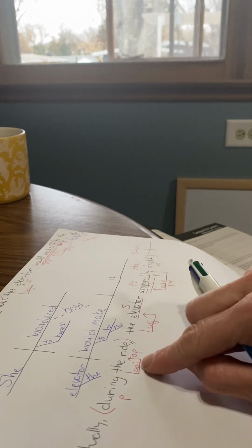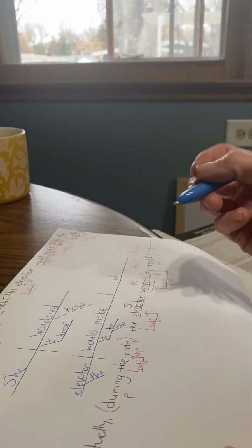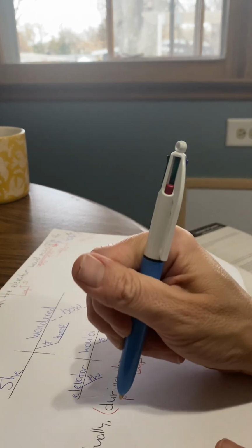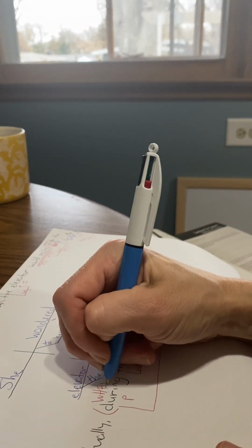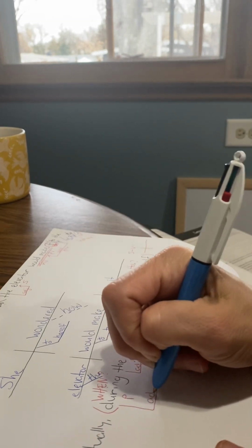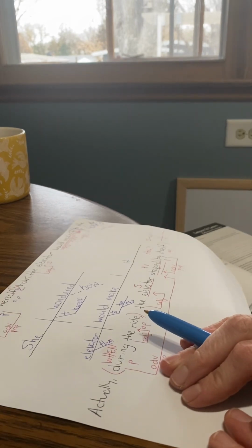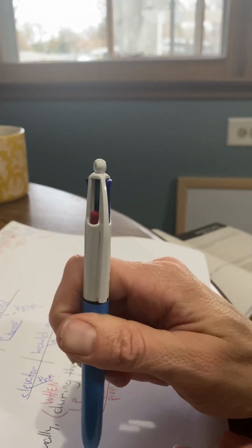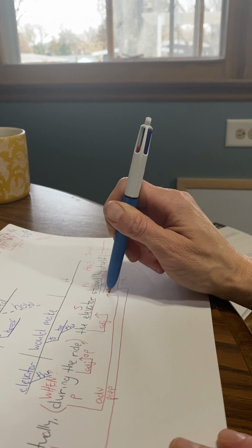So we have "during the ride." It is another adverbial prepositional phrase modifying stopped. It's telling us when it stopped, right? It's answering the question when. When did it stop? During the ride. And "actually" is actually an adverb. You're right.